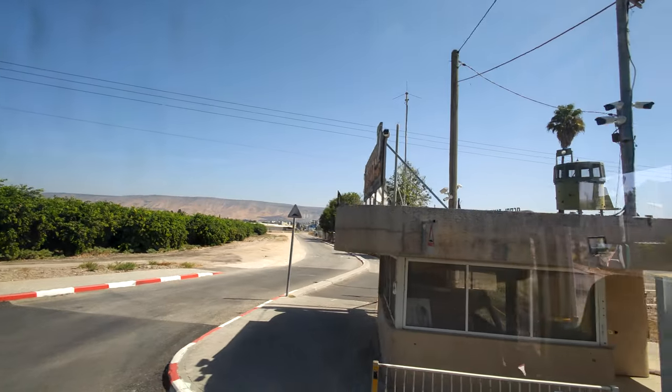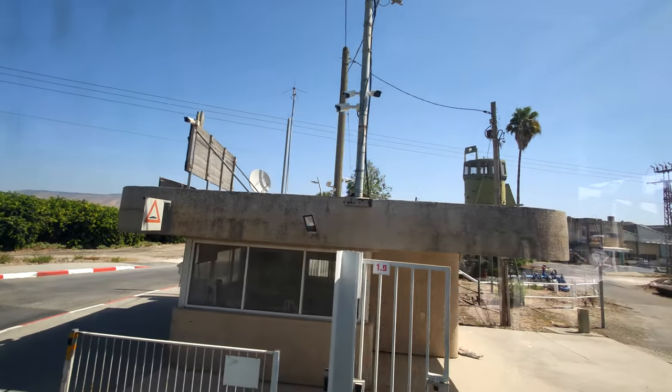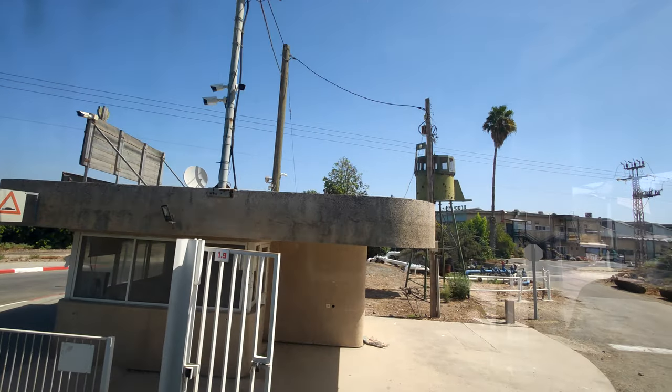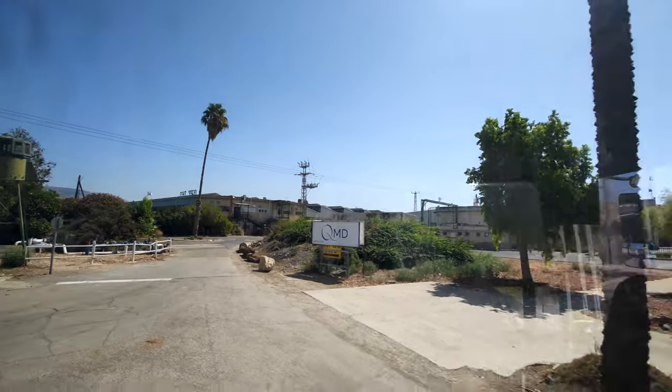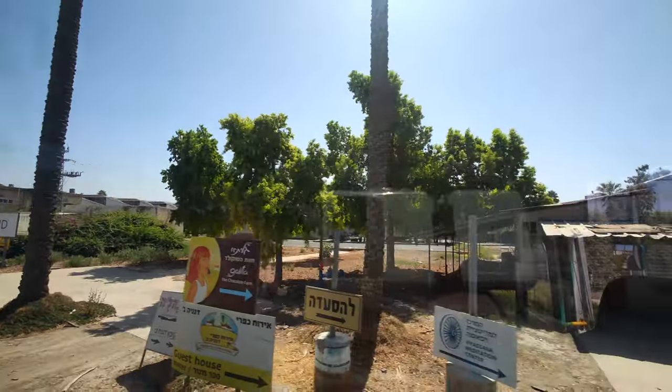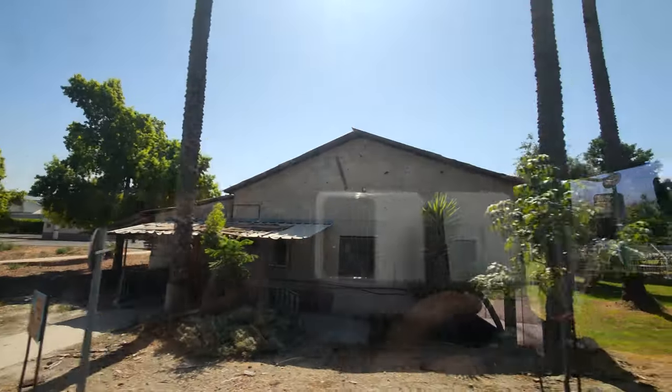So this is the kibbutz, guys. We're here already? Yes, we are in the kibbutz, you see? If you're interested what is a kibbutz, I can tell you later.